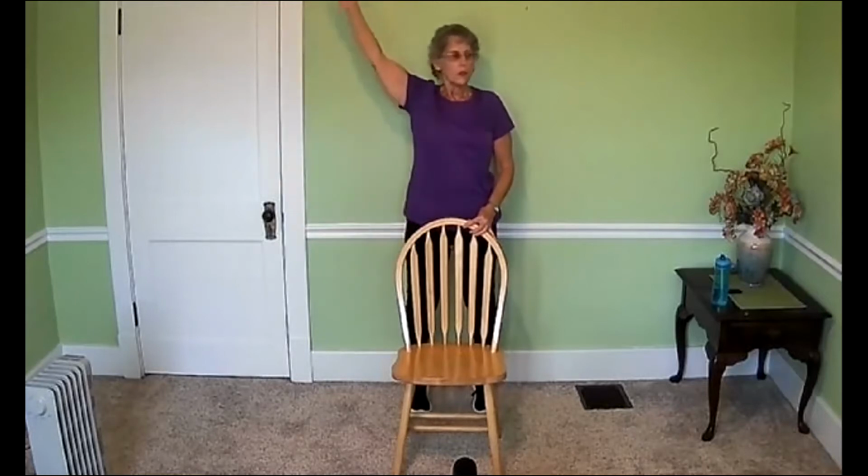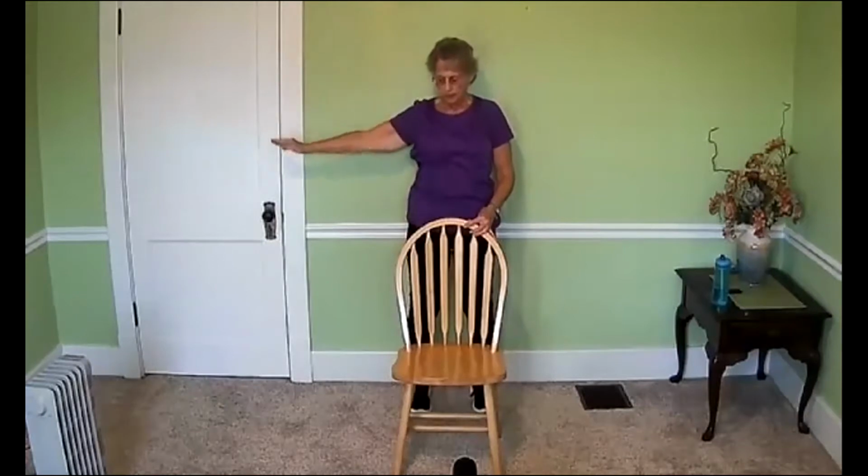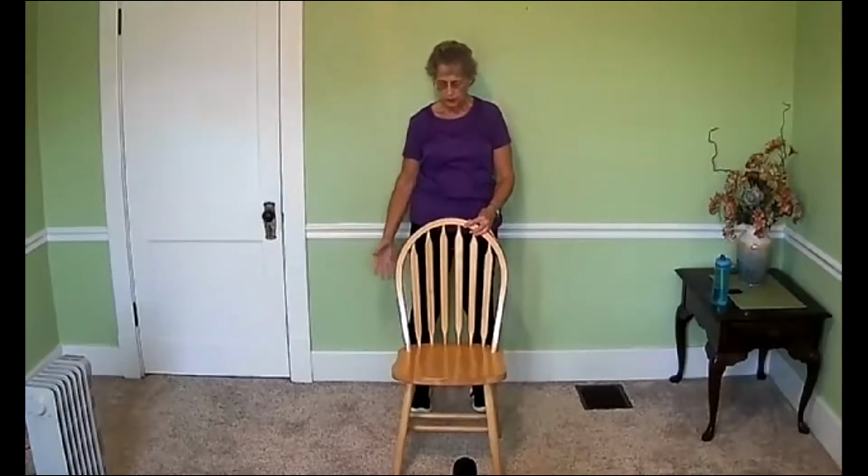Exhale down. Pick something that's not moving. Inhale up. And exhale down. The heels are going up as your arm goes up. Inhale the arm up. Look right. So you're going to look to your right. You're changing your gazing point. And then exhale, head back to center as the arm comes down.